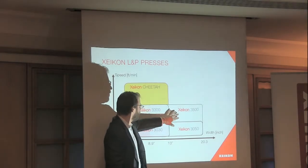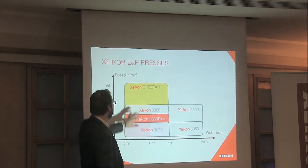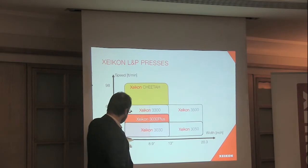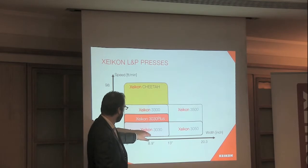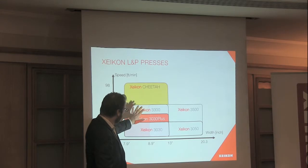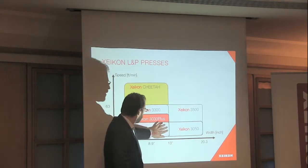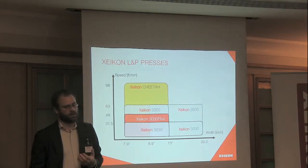Well, in essence, the 5 machines that we had so far are now extended with the Cheetah, a press that provides 98 feet or 30 meters per minute, with the same web width capabilities as the previous machines, being the Xeikon 3030, 3030 Plus, and the 3300. One thing that we do have to give up is that there's no upgradability towards the Cheetah. So there's an upgrade path amongst the 3000 series, but not towards the Cheetah. It would be a forklift upgrade.